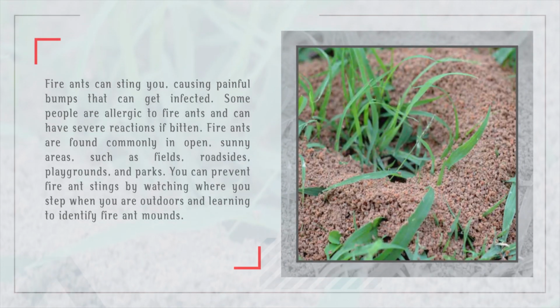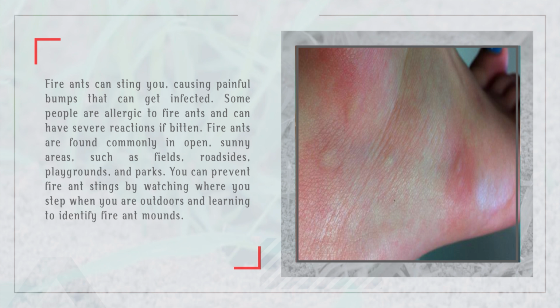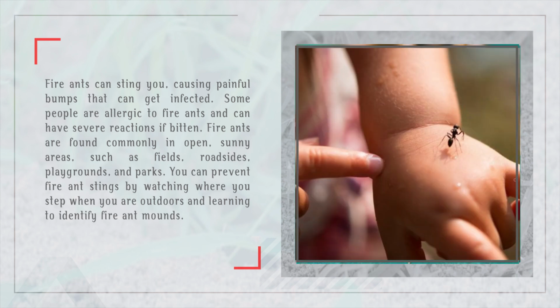Fire ants can sting you, causing painful bumps that can get infected. Some people are allergic to fire ants and can have severe reactions if bitten. Fire ants are found commonly in open, sunny areas such as fields, roadsides, playgrounds, and parks. You can prevent fire ant stings by watching where you step when you are outdoors and learning to identify fire ant mounds.